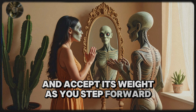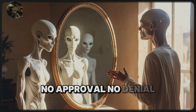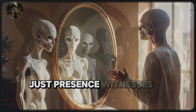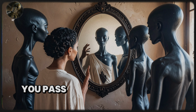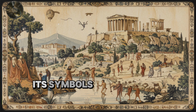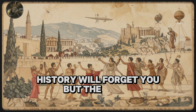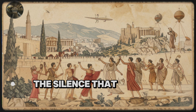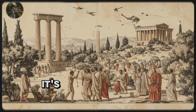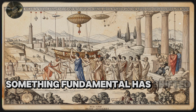As you step forward, the beings watch you silently. No approval, no denial, just presence, witnesses to your choice. You pass through the surface, and behind you, the mirror seals, its symbols dimming back into dormancy. History will forget you, but the stars will not. The silence that follows isn't quiet. It's vast. Whether you step through or not, something fundamental has shifted.